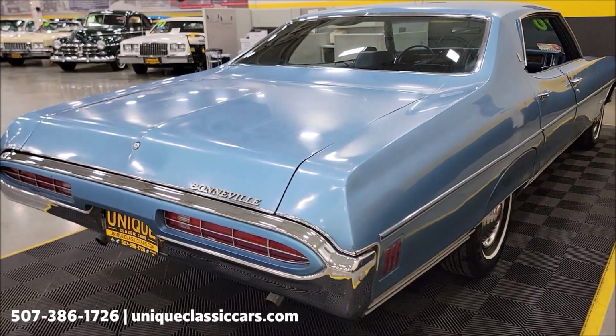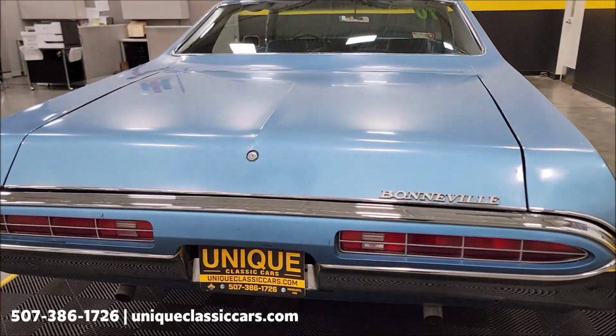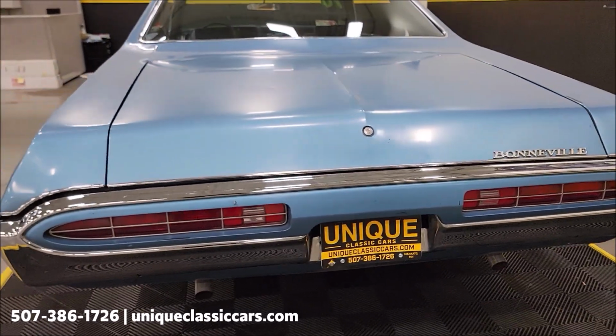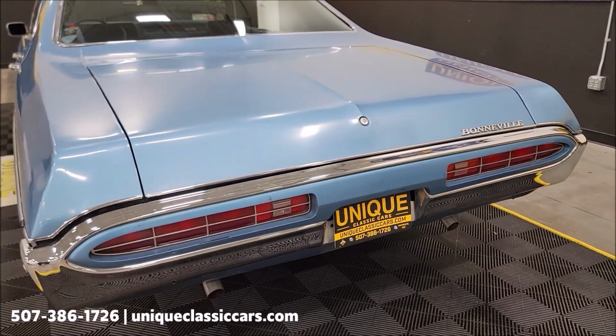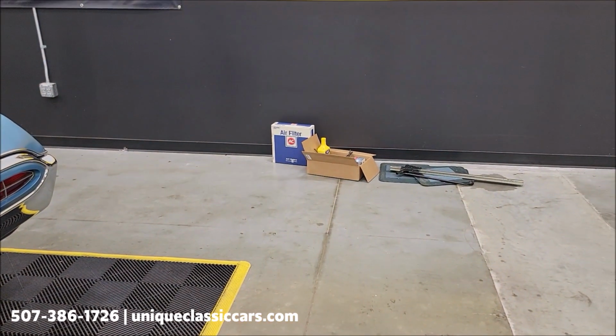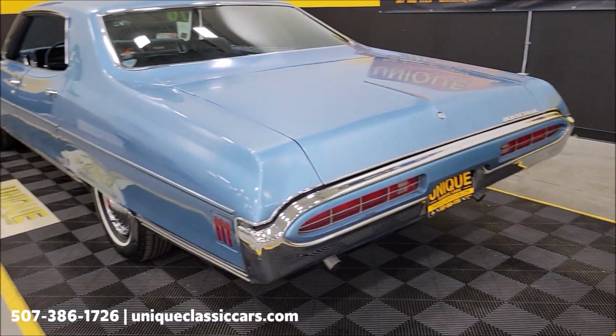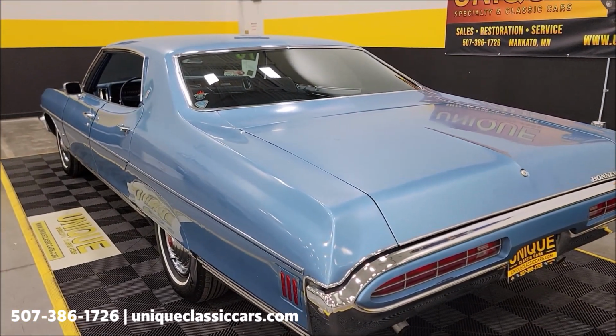Of course, that 455 is paired up with an automatic transmission on this one. Bench seat, of course, as you can see with the shifter on the column. It has a dual exhaust added to it. A few miscellaneous things will come with this: some lead additive, the jack, a couple extra floor mats, and an air filter. I will throw those back in the trunk, and those will be included in the purchase.